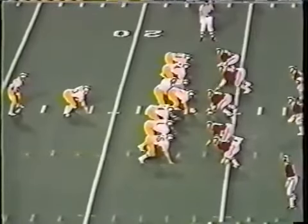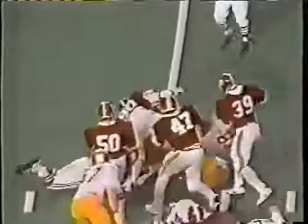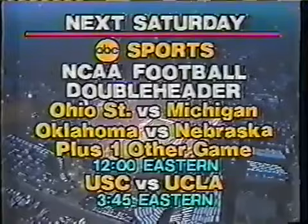First and 25, a dead ball foul. If it had been a face mask, it would have been Alabama's ball to keep. But Notre Dame has the ball. And Bill Carter, number 22, the 193-pound sophomore out of Tacoma, Washington, is brought down by Thomas Boyd and Warren Lyle.